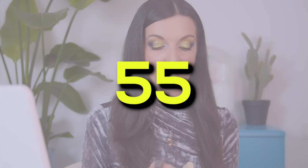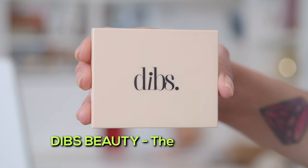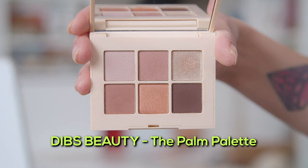And I don't think this was actually released in 2023. I think this was released at the end of 2022. So this is by Dips Beauty, and this is the Palm palette. I have this in the colorway Roses in Hand. There is also another colorway, Coffee in Hand, I think.